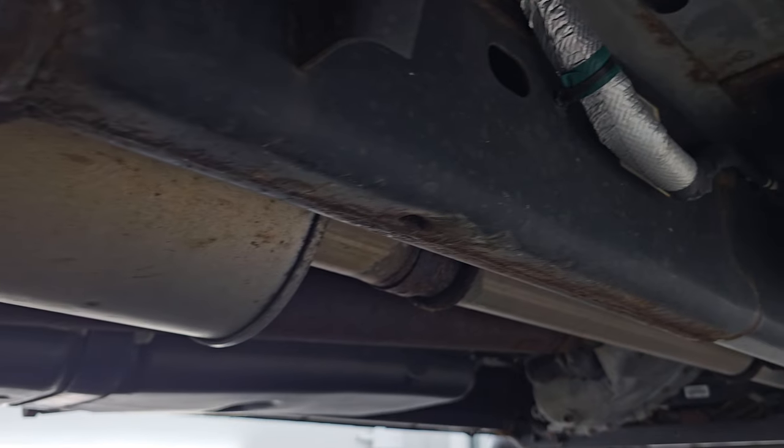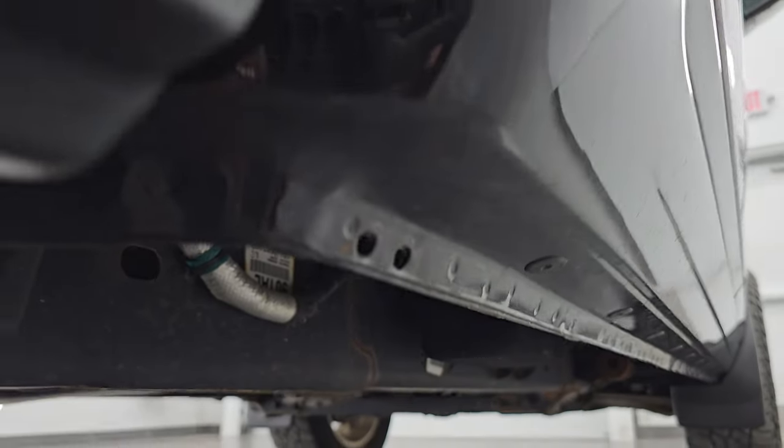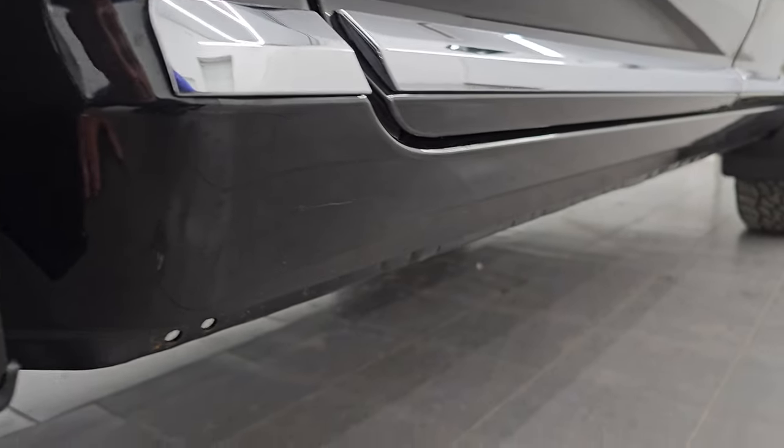Does have all the remaining factory exhaust. Lower rockers and cab corners, I didn't see any corrosion on them.